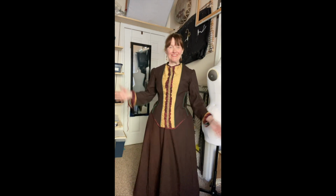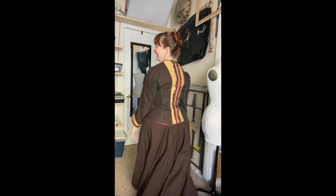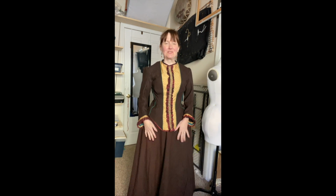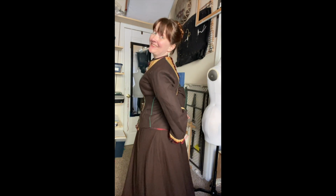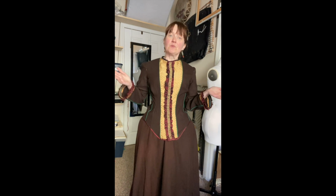Okay, so we are in the next day in the life of historically inspired day wear. And this is probably one of my most favorite skirts ever. I made this to go with this bodice. I don't wear this bodice as much. I love the bodice. I love the rich color. I really like the back. I love the lobster tail back. I don't wear it as much.